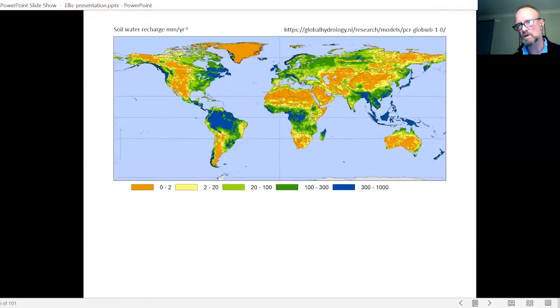And so here's a global map that shows soil water. So this is the amount of soil water in relation to things like precipitation, for example, and evaporation and evapotranspiration driven by heat. And we can see that soil water isn't evenly distributed across the land surface. And we have areas in blue with very, very high soil water, and then areas in orange that are very arid with very low soil water.